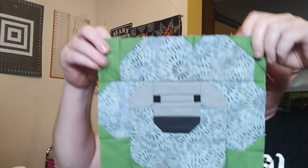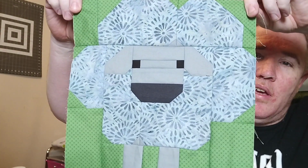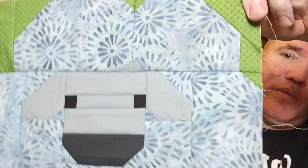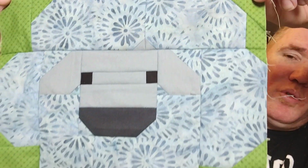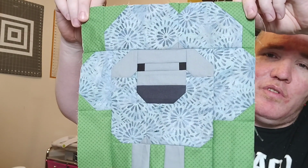The first one is the sheep, which is part of the Fab Farm by Elizabeth Hartman, and I absolutely love this. I think the fabric I chose, which is a batik for the wool, is really, really neat and fits this perfectly. So that's the little sheep. The horse you'll hopefully get to see next week.